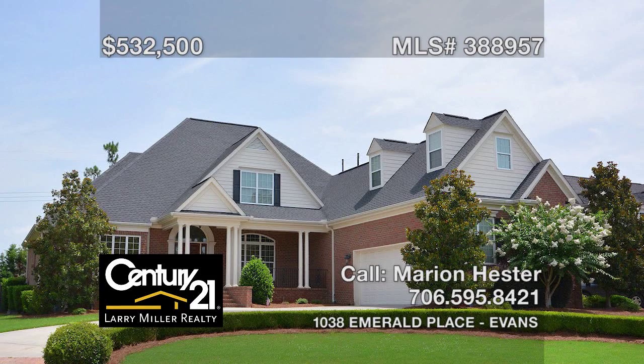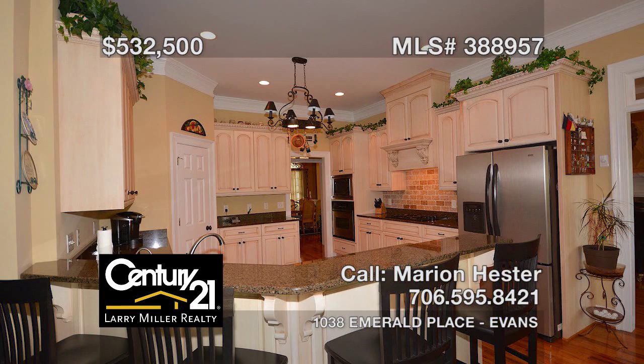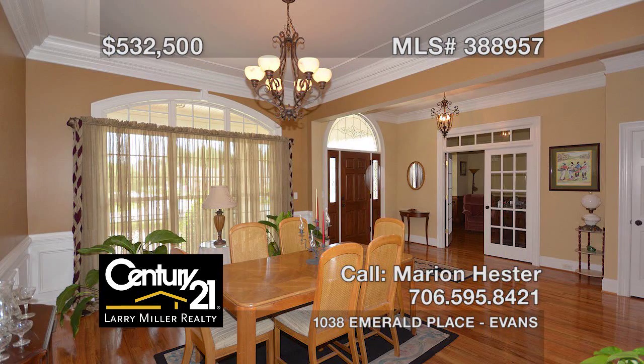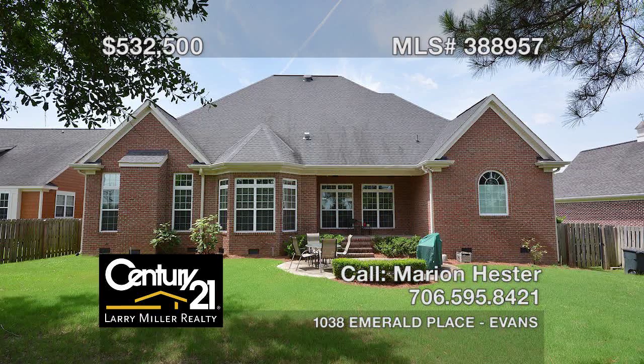This elegant 4-bedroom, 3.5 bath, custom-built home in Jones Creek has all the eye wants. A living room with a gas log fireplace, a built-in bookcase, and coffered ceilings. An eat-in kitchen with granite counters, undermount lighting, and a hot water dispenser. A large formal dining room, a main level owner's suite with a beautiful bath boasting dual lavatories, plus a convenient bonus room. Your dream home is waiting for you right here.